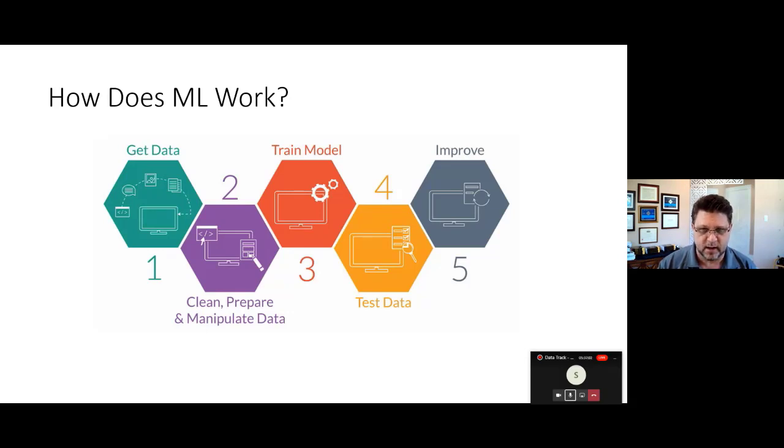So after we have our data and we have it cleaned up, then we train the model with it. Once we train the model, then we have test data that we use to validate and check. And we come up with statistics as to how well that training went. And then we sort of do a repeat cycle where we continue to pull in new data, we manipulate that data, we train again, we test again, we look at the statistics, and then we keep improving the system until we have something that we're happy with and we have a model that we feel that we can use for either testing or production.